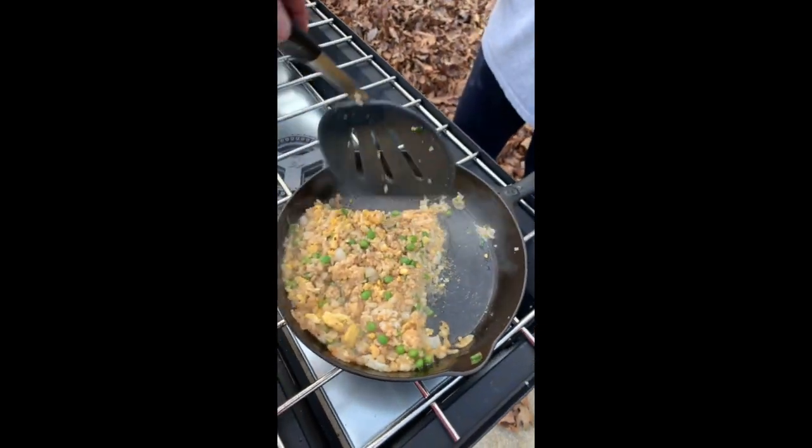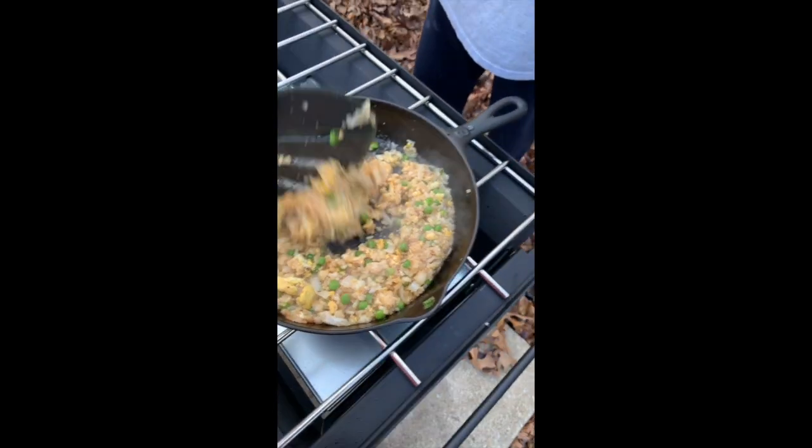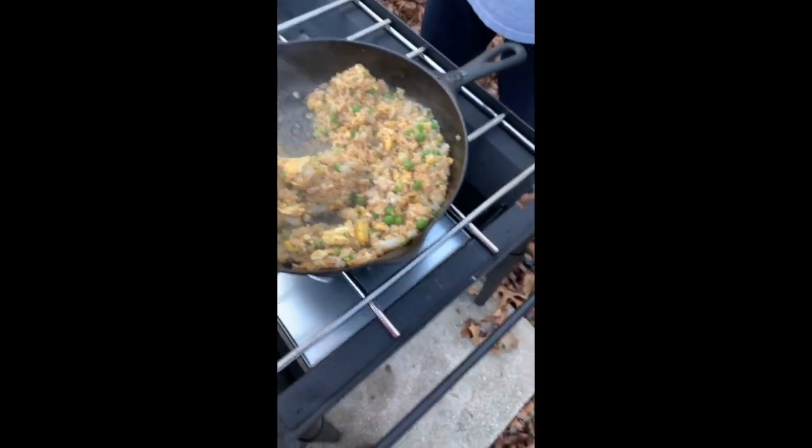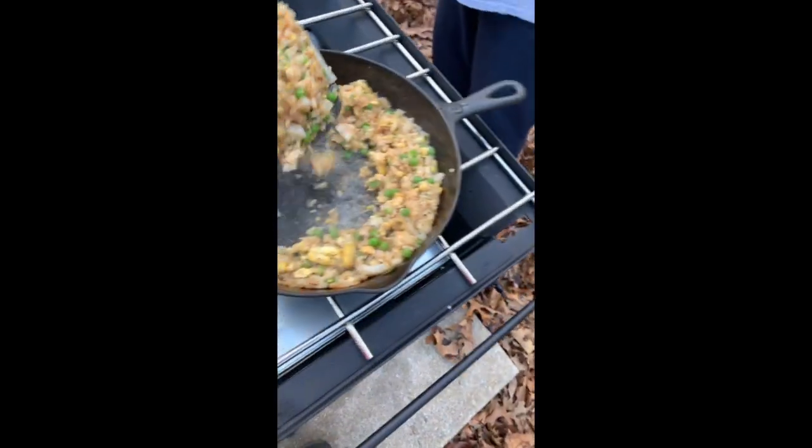You want to keep scraping the middle of the pan. That'll help keep that from sticking so bad. Yeah, it's seasoned well. It's going pretty good there.